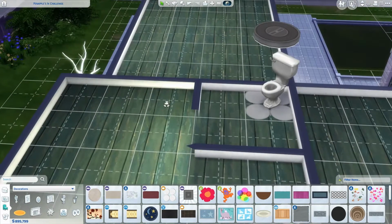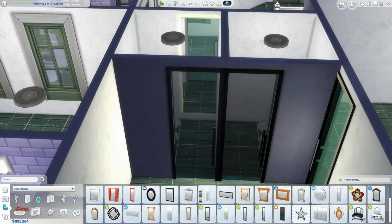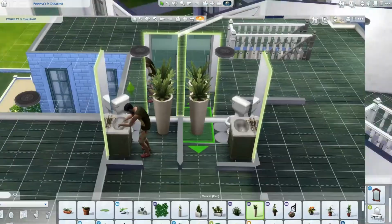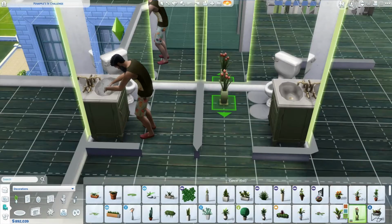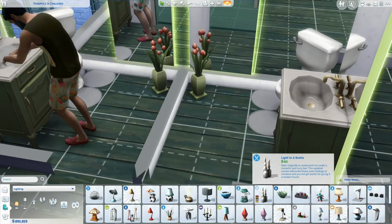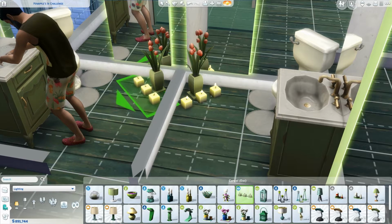So here I'm starting with the toilet. I often start with the bathroom for my Sims. I have no idea why, but maybe it is because I just don't want to forget about it. And I really like these small bathrooms. It's for both genders because I think it's easier that way.